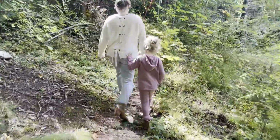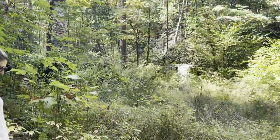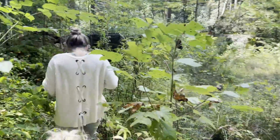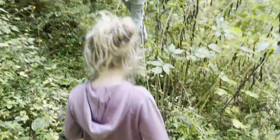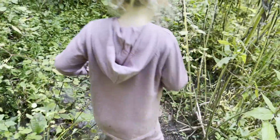Hey Addie, have you seen any bears yet? No. Not yet? No. Oh yeah. It's too muddy down there. Yeah, don't slip and fall. There's mud right here. Step on the stones here. Huh? Step on the stones, Mama said. Pepper. No. Good job.